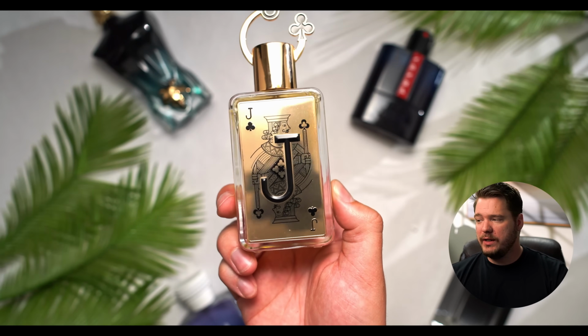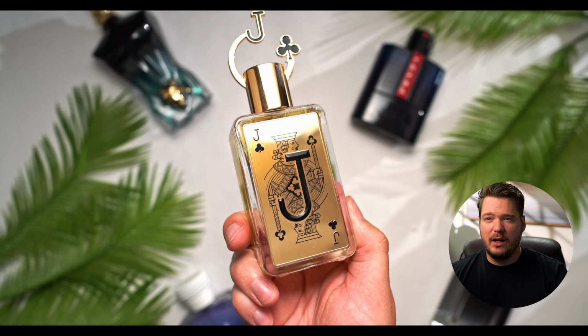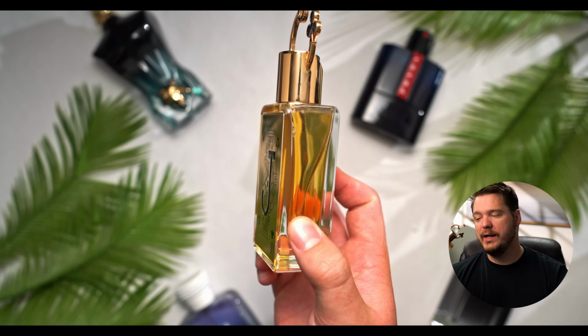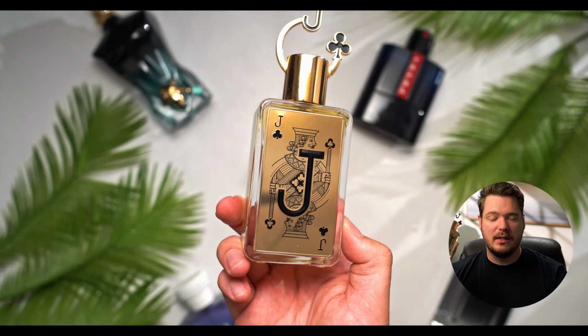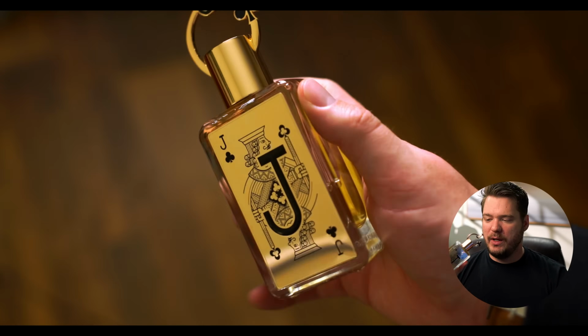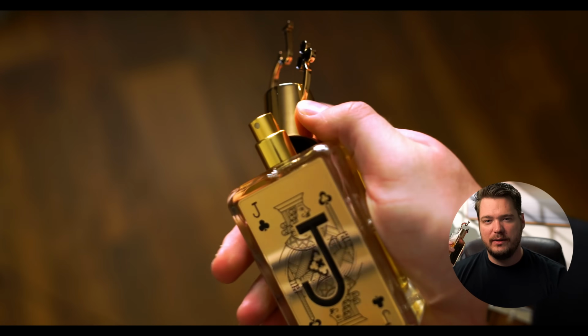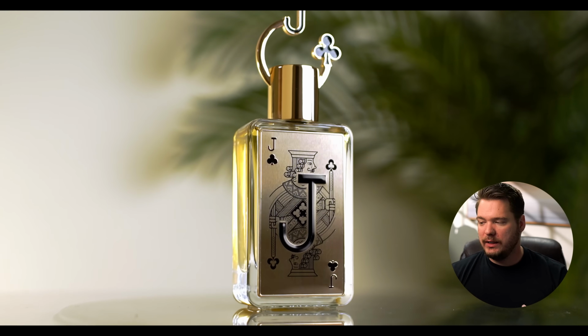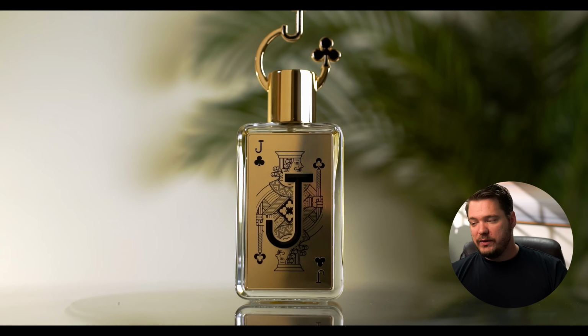This is Jack of Clubs, from Fragrance World, and this is YSL Blue Electric kind of style, La Nuit de l'Homme kind of cranked up to 11. This is an amazing everyday smell, date scent, casual out and about smell. This is so alluring and so seductive. Cardamom rich with this nice lavender cleanness. Tonka bean, oh, this is so amazing.